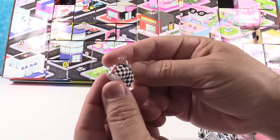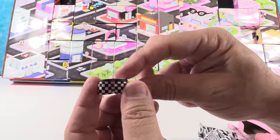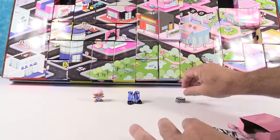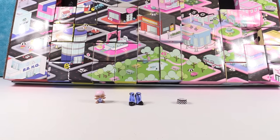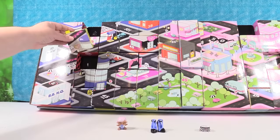Okay, we have a little pair of shorts. Ooh. Little checkerboard shorts. Those are cute. They're very cute. So that's going to be for an LOL doll. All right. What next? Number four is going to be right over here.